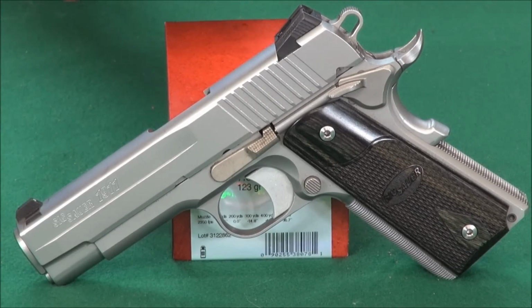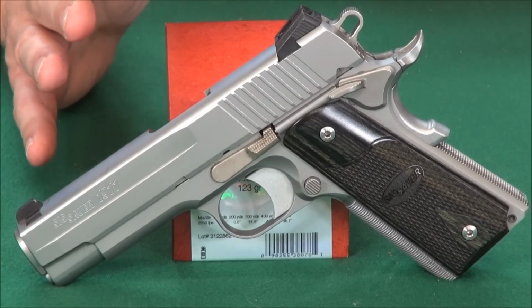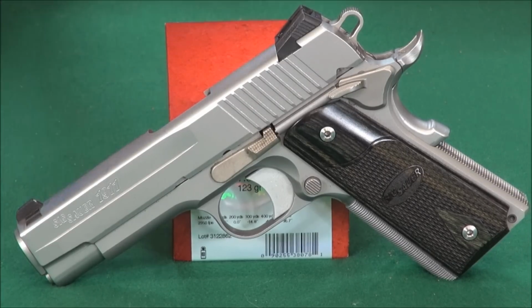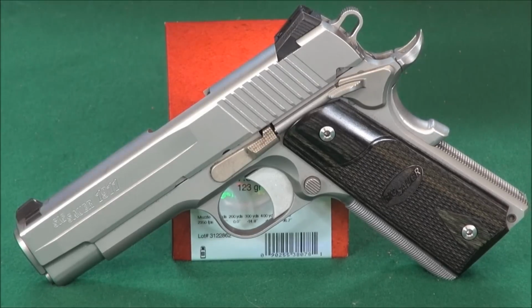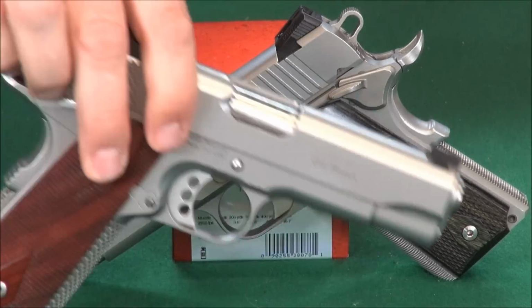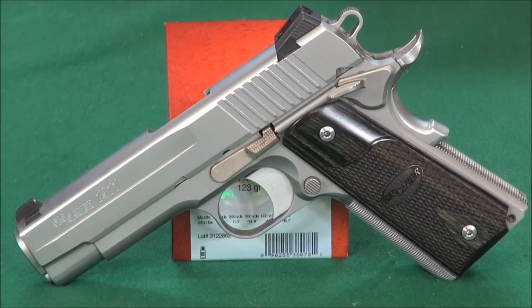Let me tell you about this SIG right here. It's 35 ounces. And it's all steel. It's the carry version. It's $1,142. It is not $3,000.